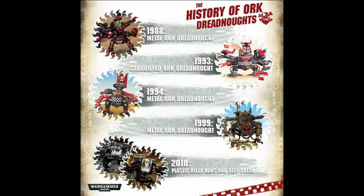And then a year later, 1994, they got the updated Metal Ork Dreadnought, which was basically the cardboard version, made in glorious 3 dimensions. And it was a cool kit. And what I like actually about these older Dreadnoughts, as they were called then, is that they were, lore-wise, they weren't like the Deff Dreads now, whereas currently in the lore, killer cans, Deff Dreads, the orcs are wired into this thing, surgically implanted into it. They are basically the orky version of a Space Marine Dreadnought.